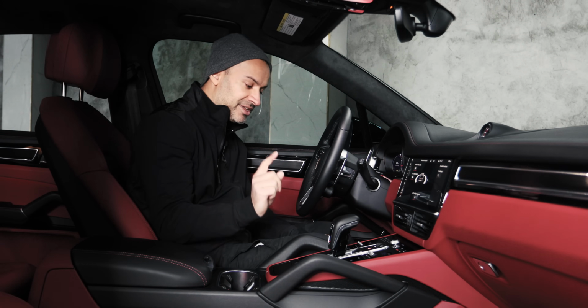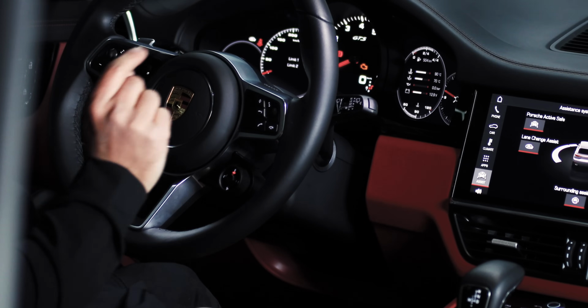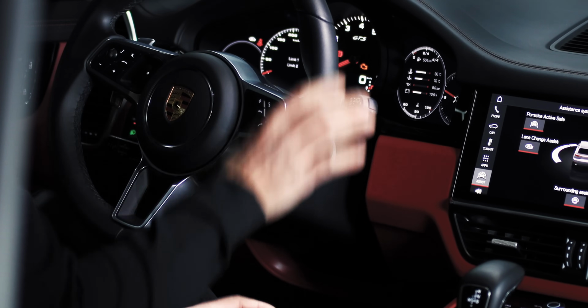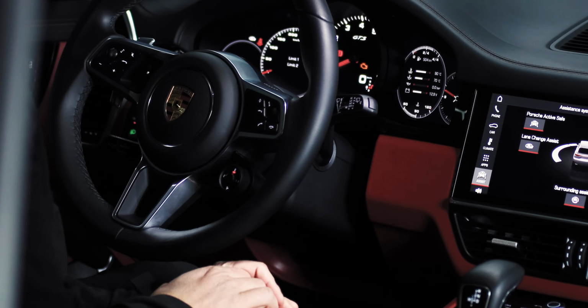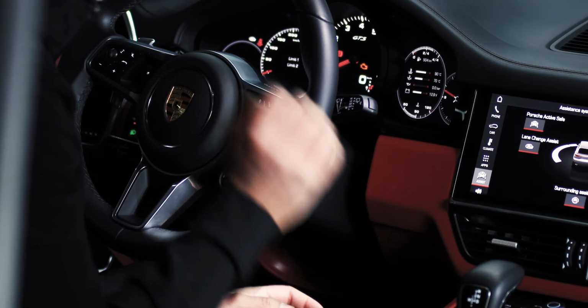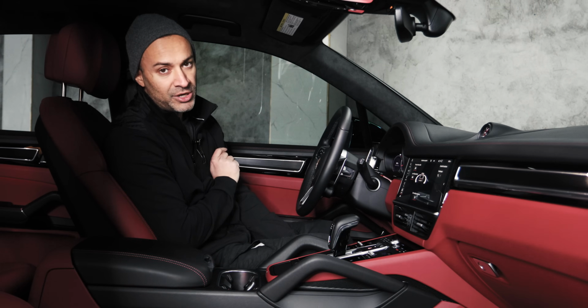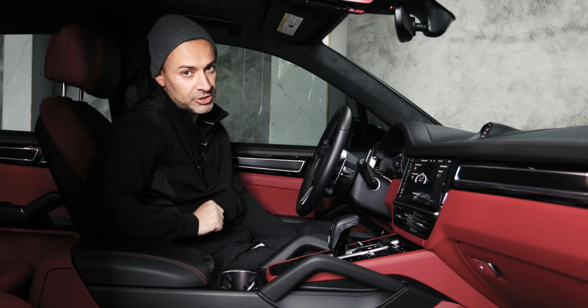Now there's a little secret here. There's a secret button right here along with the drive mode. So you have normal, sport, sport plus, and individual, which you can customize in the 12.3 inch screen you have up here that has really, really good clarity. Now this secret button, I'm going to show you guys on the drive portion, so make sure you watch that.